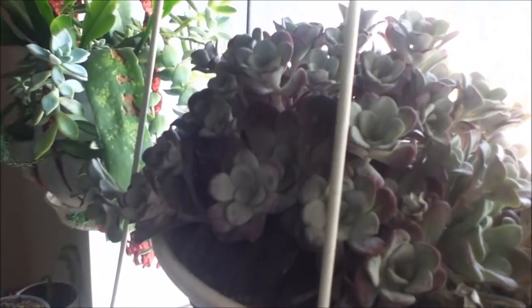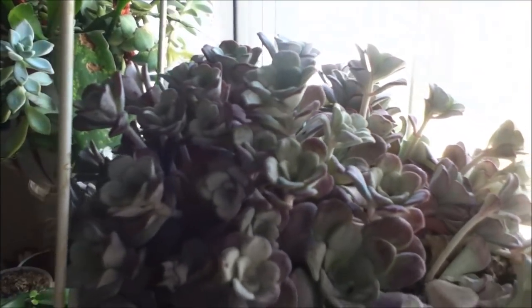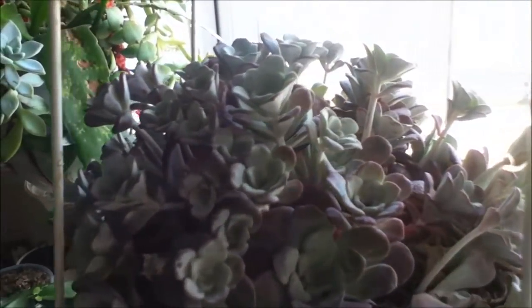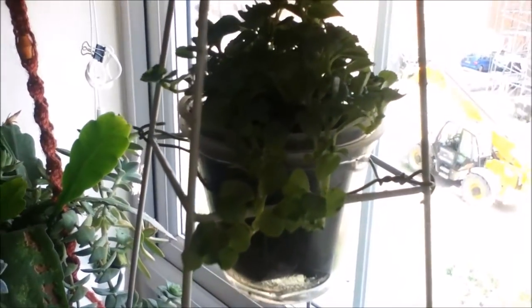So this is another succulent. It's not trailing. I'm not sure if this is a trailing kind, but I hope it is, and it will trail for me in the future. So this is new, and over here is a tiny trailing plant. It looks like a Pilea glauca, but I'm not so sure.